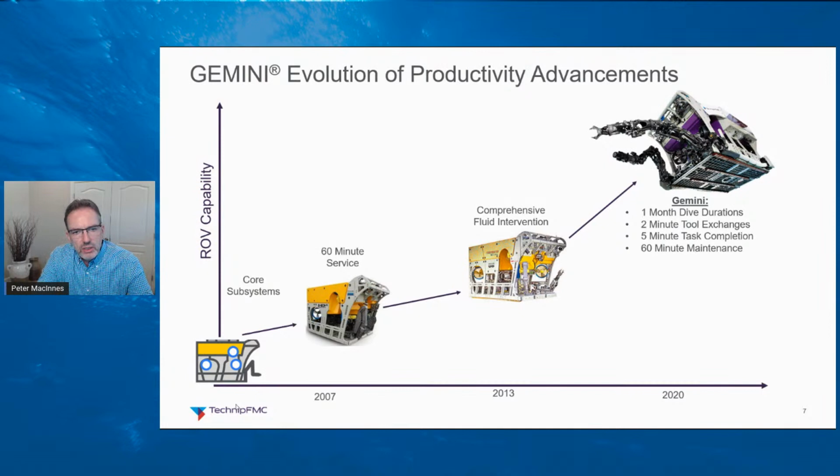Then in 2013, we were seeing greater demands on work-class ROVs for fluid intervention. Pressures and flows of up to 50 gallons per minute and 5,000 PSI were being required by the industry. And so we developed a very advanced fluid intervention system and a pump that's called the isolate pump that we'll review in some detail today.